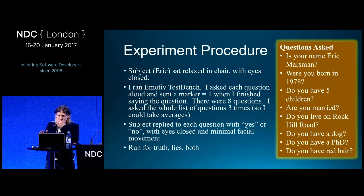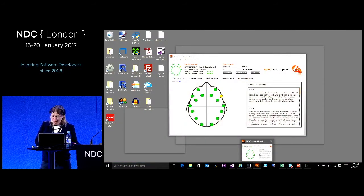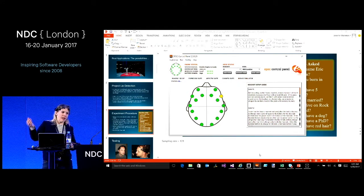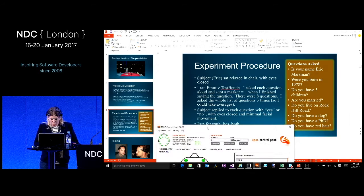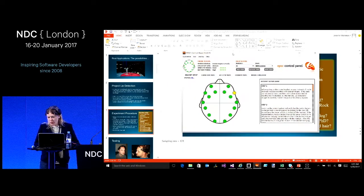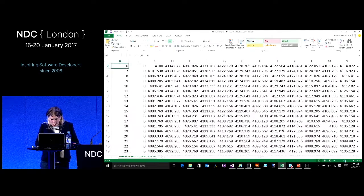So I asked him, I was running that test bench. I was sending those markers like you saw. Actually, let me show you the data that comes out of there too. The data that comes in here is all stored in a proprietary format. And then that proprietary format has a convert to CSV, essentially. So it goes on disk in one format, then you can run this command line tool to convert it into CSV and look at that. So basically, I asked him a bunch of yes or no questions. And then here is an example of some data. Let me zoom in so you guys can see this.